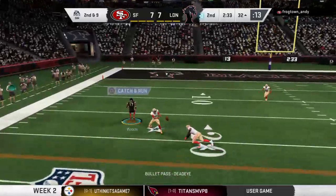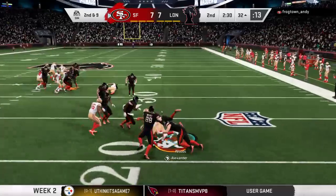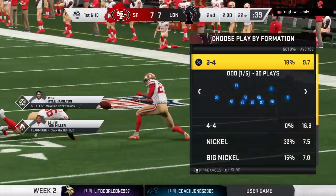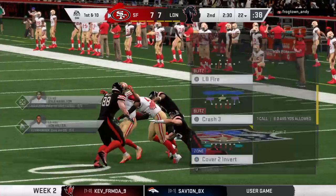To throw on 2nd down, Herbert. Well, they're going to take over right there at the 22-yard line. Trying to get it to Woods. That's now his 2nd interception in as many weeks from his linebacker position.